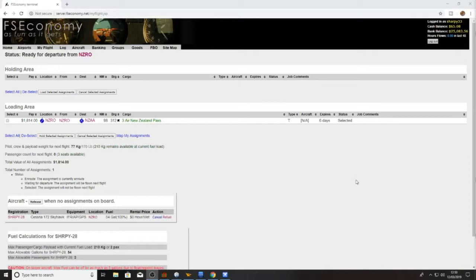We're going to get paid $1,814 for this journey. Aircraft's already mine. I still have to rent it, which I think's a bit daft, but I've fully loaded it up with fuel. It costs me nothing to rent. If I wanted other people to rent it, then I'd have to put a price on it. But when I rent it myself, it charges me to pay myself, which I think's a bit stupid. But I've already sorted a route out.